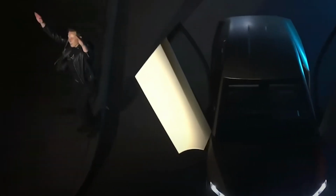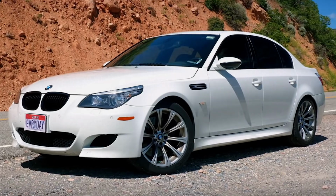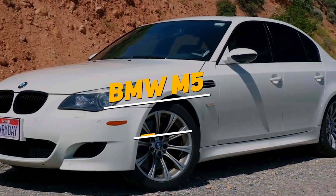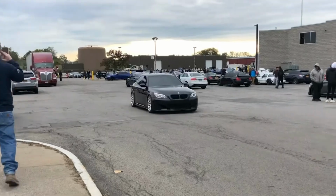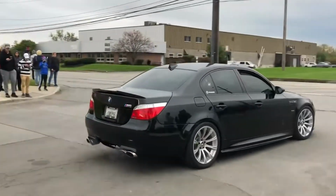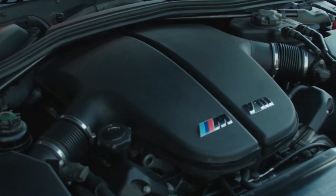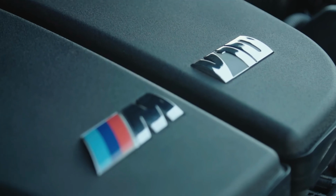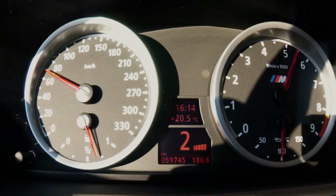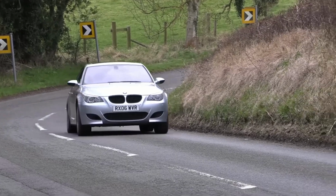Before Elon Musk decided to go into the electric cars business, he had something totally different, a BMW M5 or E60 as they call it. While this car looked like every other sedan on its outside, its insides was an entirely different story. Let's start with its engine. The M5 uses a 5.0-liter, naturally aspirated V10 with a power output of 500 horsepower and 384 pounds-feet of torque.